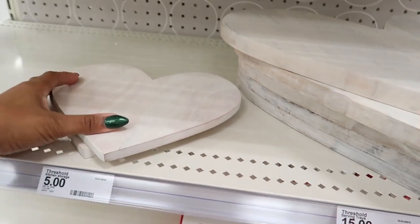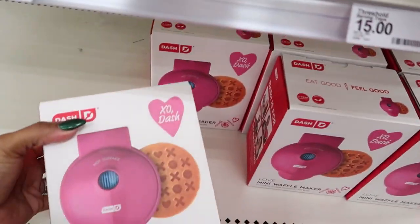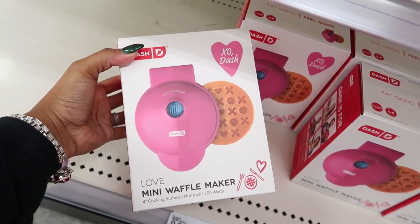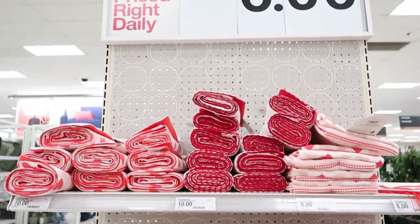Now, are y'all obsessed with doing different things food related for the holidays? Dash has this cute XOXO mini waffle maker, and y'all, I think I may go back and get it.